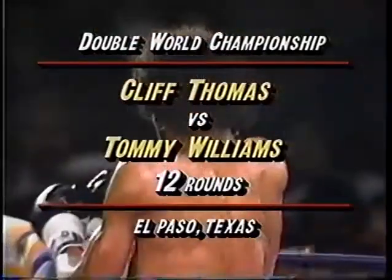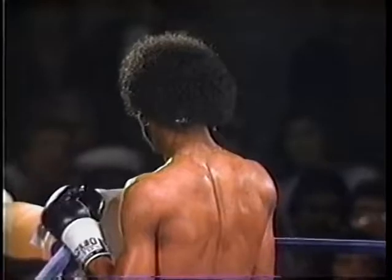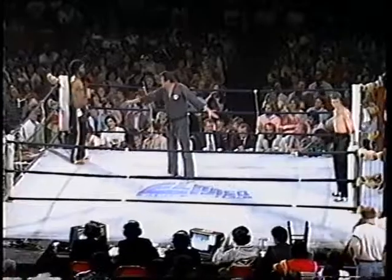Cliff Thomas faces Tommy Wiliams. Van Camfort and Joe Corley were ringside for the bout. This should be a barn burner, folks. Our judges, Rio de Janeiro from Topeka, Al Martinez from Santa Fe, and Rod Preyon from Lake Charles, Louisiana. Ready to go with action in round one.